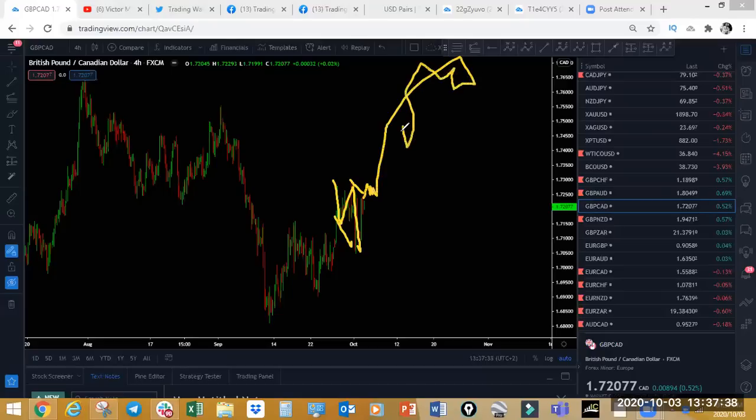Just 1 second there, guys. My mouse is stuck here.